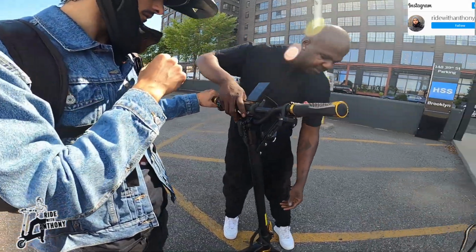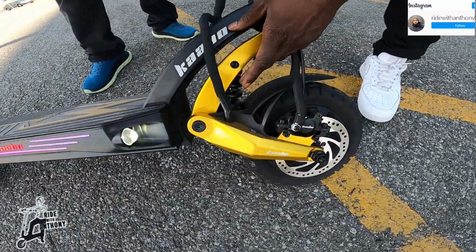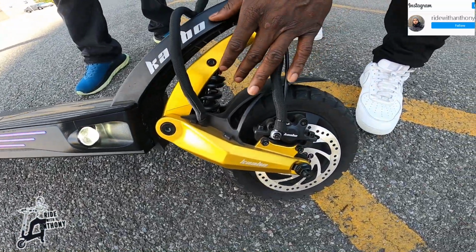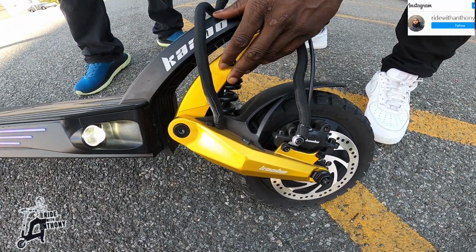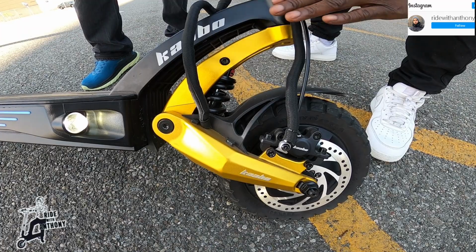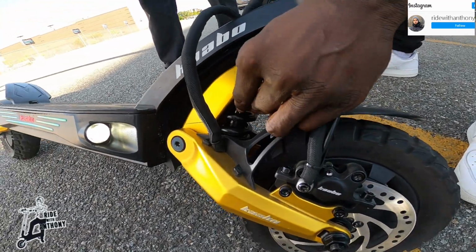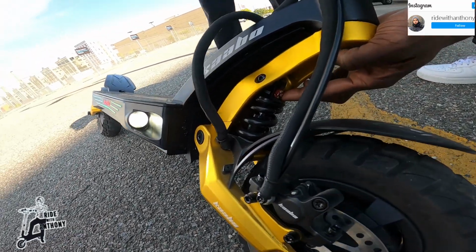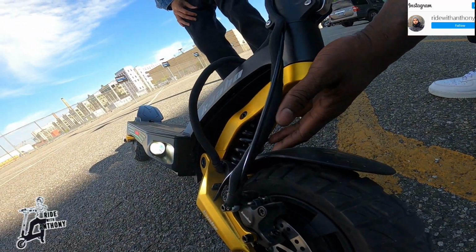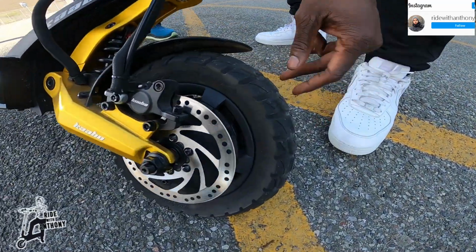Also guys, the suspension. I want you to see the suspension. Some scooters, when you hit the front brake, you'll nosedive. This suspension doesn't allow you to nosedive. The scooter stays firm and stable and upright. And it's adjustable. You can turn it left or right to soft and hard. Oh, really? These are the hybrid tires I'm telling you about. They're pretty good as well.